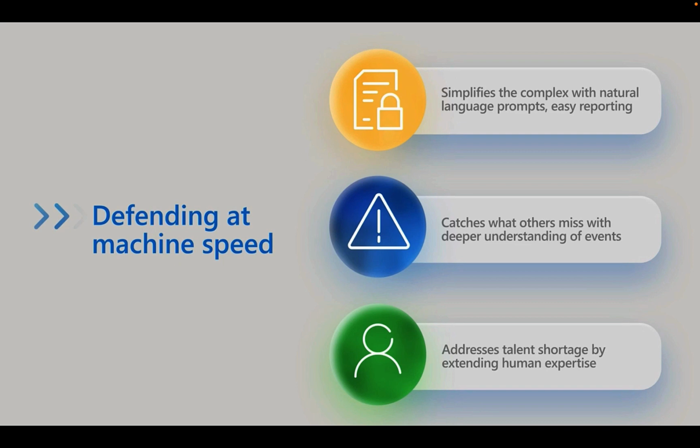So the three key takeaways of what Security Copilot is setting out to do are shown here on this slide. It's all about defending at machine speed, and it simplifies the complex with natural language prompts and easy reporting. It's going to catch what others miss with deeper understanding of events, and it's going to address that shortage of human talent by extending human expertise.